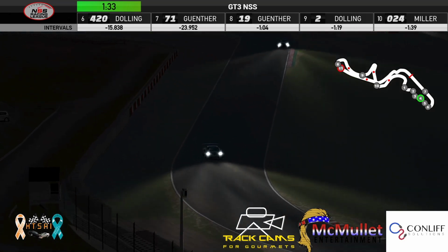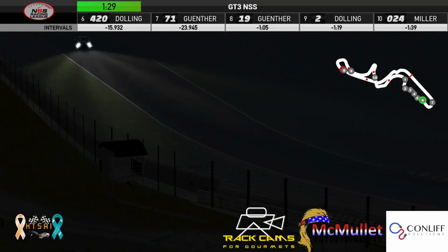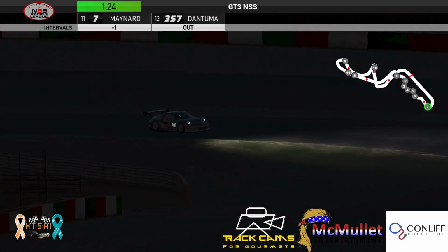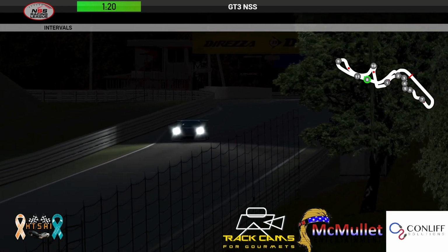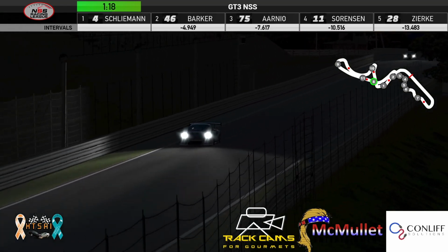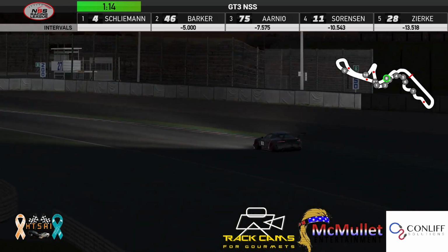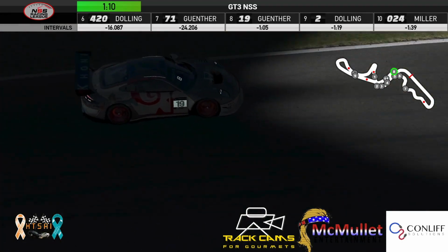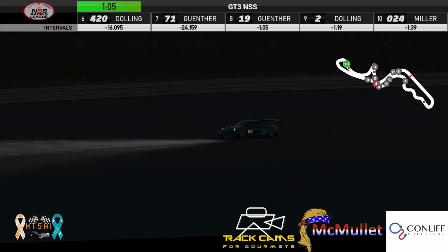Nick Sorensen sits in 4th, Simon Zierk in 5th. Mike Dolling sits 6th, Yannick in 7th. Max Gunther, a rough morning for him, back in 8th place, is going to lose a little bit of ground to Simon Zierk here this morning. Paul Dolling currently runs in 9th, Jason Miller in 10th.